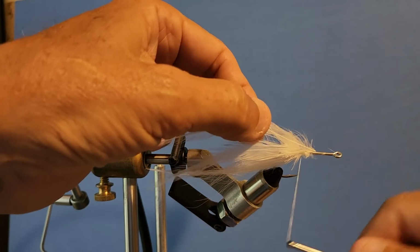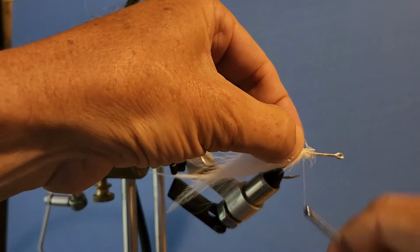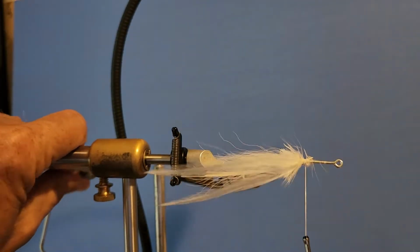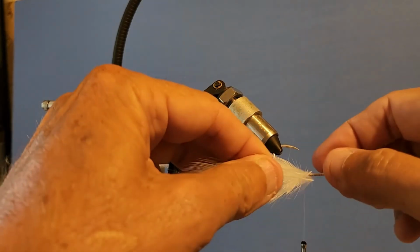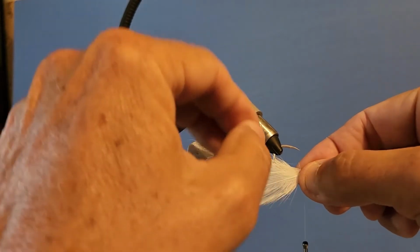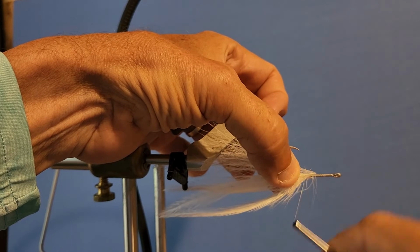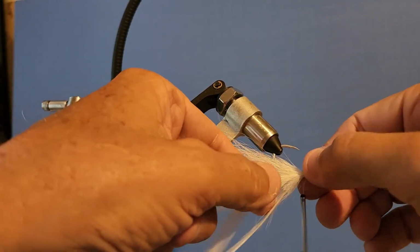Once again, take your time doing this, because an errant hackle that is in the wrong position, I don't care how much you get it wet, it's going to stay like that. So think about that and see how that one twisted.